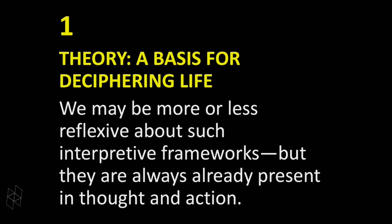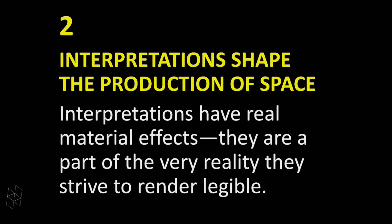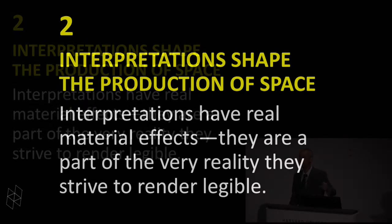The question is not whether or not to engage with theory, but how reflexive we're going to be about the theories that we always already presuppose in thought and in action. Second proposition, interpretations, I want to argue, that is to say theories, shape the production of space. So every key concept, I would argue, in the design disciplines, in architecture and planning, has a contested history, and the meaning of those concepts change over time. And furthermore, the changes in those meanings of interpretations have real material effects.